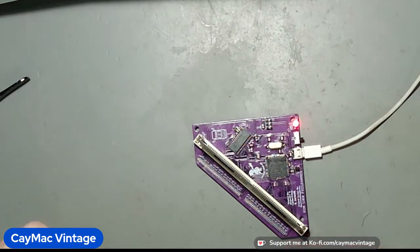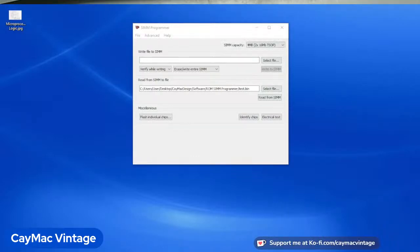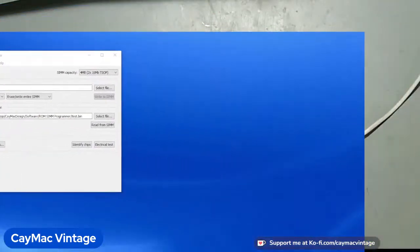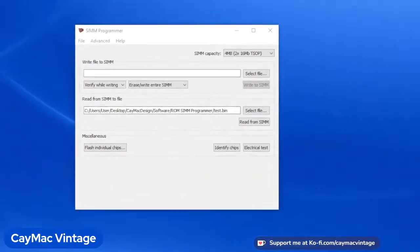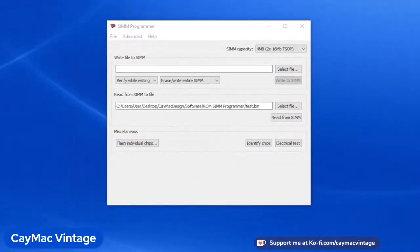Let me do my share screen again. Where are you? This, okay. I want to try to make this a bit bigger for you. Okay, there you can see it good now. These ROMs are ones that the Rominator will let you work in. So most of the Macintosh II series.